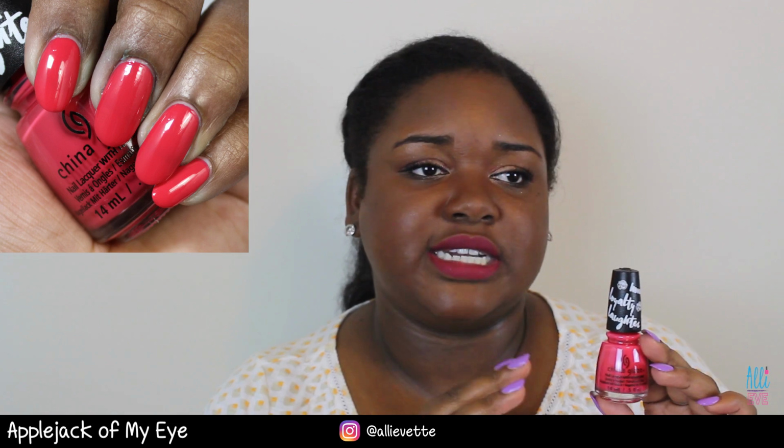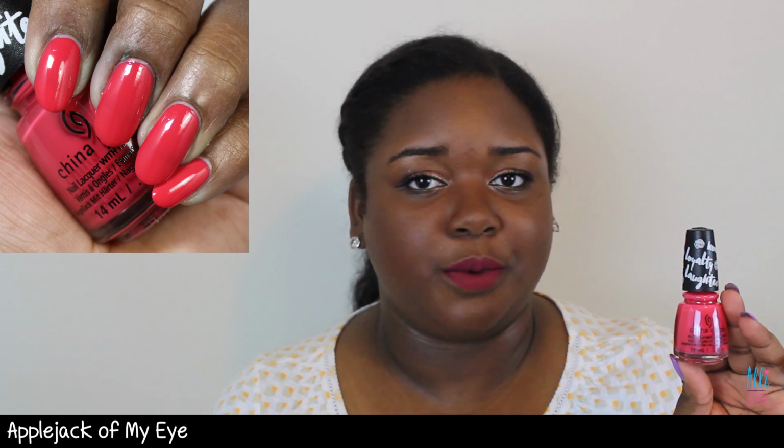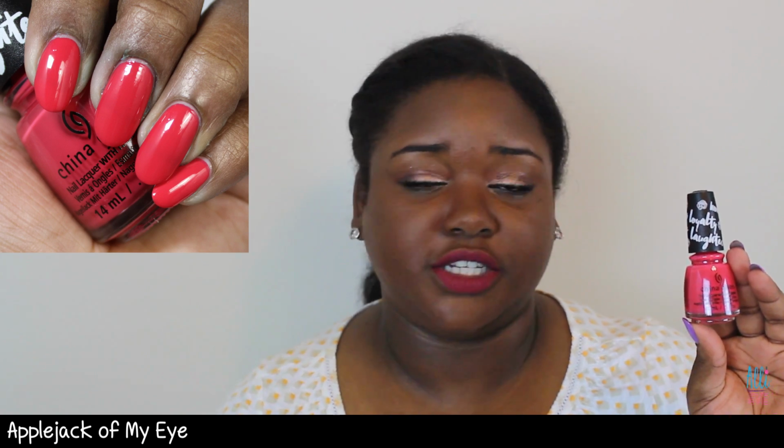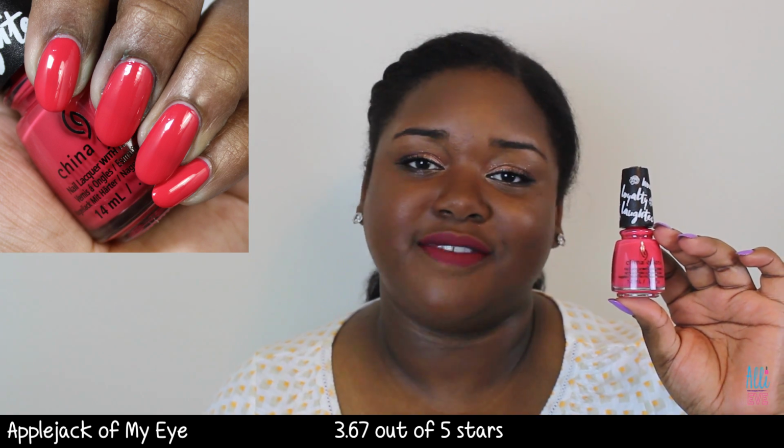There really weren't any serious issues in terms of it being excessively streaky or super sheer. It was pretty sheer, but it wasn't very streaky. And then for the number of coats that it requires, I'm going to give it a 3 out of 5 because I'm not a fan of going to 3 coats. So overall, that would be a 3.67 out of 5 stars.